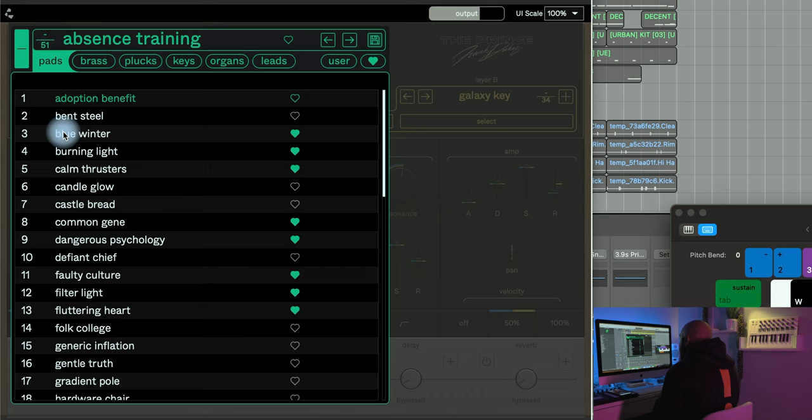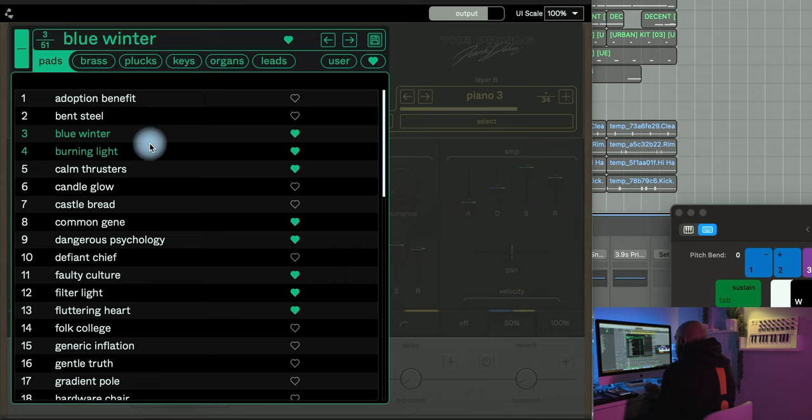So this first sound is called Blue Winter. We're gonna start there. Beautiful. Burning Light.